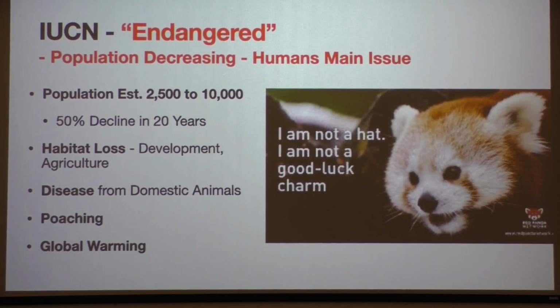They are classified as endangered. Population is decreasing. While they've got a number of natural predators, their main issue is human beings. Population is estimated between 2,500 and 10,000 left in the world. Their big issue is habitat loss from development and agriculture. Also, in some cases, cutting down forest illegally.